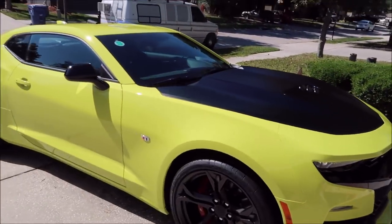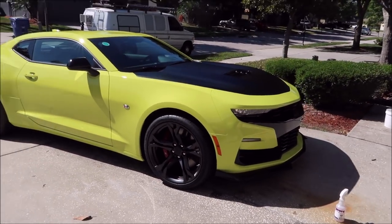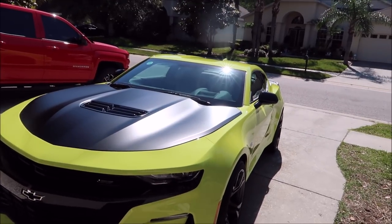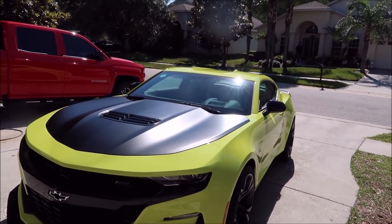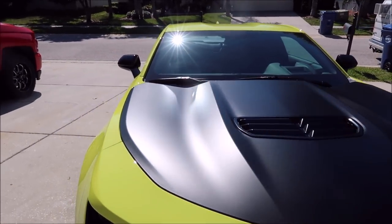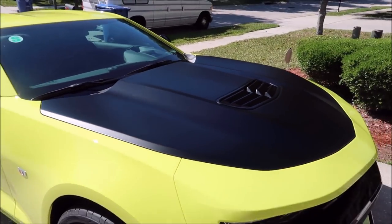You will see far more videos on my brand new Camaro, but the only real thing I'm unhappy with about this car is that vinyl on the hood. It's a very solid quality installation, but just the vinyl has those spots that I just can't stand.